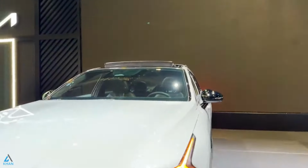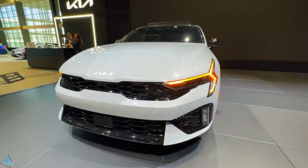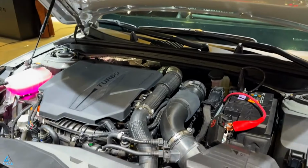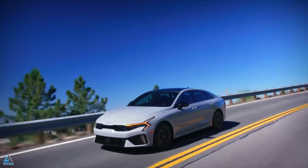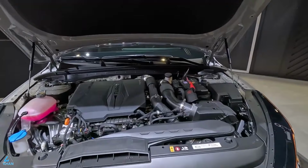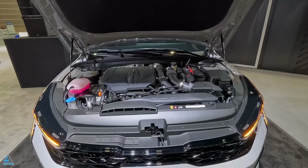The EPA hasn't released estimates for the K5 with the base 4-cylinder engine yet, but the K5 GT is rated for 24 mpg city and 32 highway. When we get a chance, we'll take the 2025 K5 on our 75 mph highway fuel economy route and update this story with real-world test results. When we took the GT on this test, it overperformed, beating its rating by 4 with a result of 36 mpg.